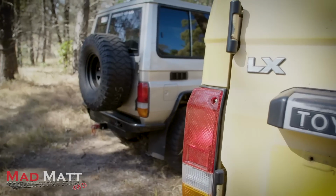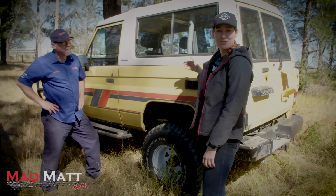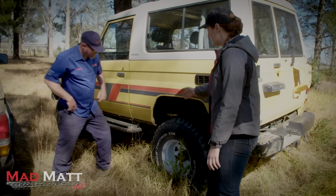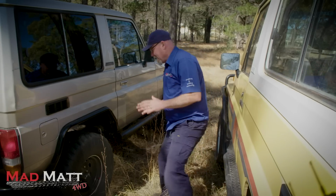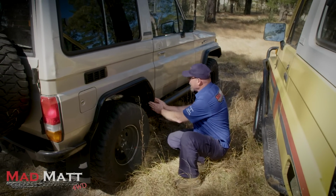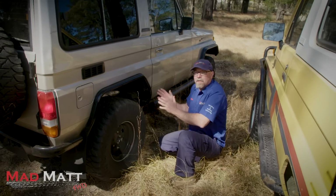The most obvious difference between the two, the mid-wheelbase and the Bundera, is the length of the chassis. That's why we call it a Middy. There's a Shorty and a Middy. So if you look behind the door here, there's a big gap there. Now we don't have that on the Bundy or the Shorty. Now with the Bundera and Jess's Shorty, the key difference you look for is right here. From the door to the wheel arch, it's only about that far, and that's what makes them the Shorty.